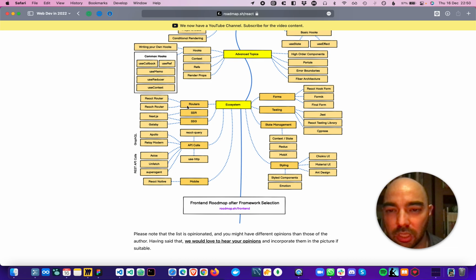In terms of routers, go for the Reach router instead of the... The Reach router used to be better than React router, but now the React router is better than Reach router again. And I believe they are made not by the same people exactly, but there's some overlap.